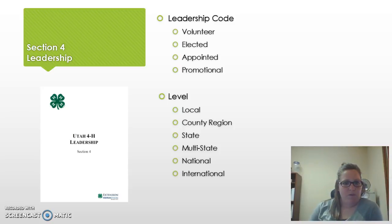Promotional, a lot of people get confused on this. Anytime that you promote 4-H or Utah 4-H, that's a type of leadership because you're promoting such a great organization. So if you wear your summer camp shirt that says Box Elder County 4-H to school, I want to hear about that. Say, I wore my 4-H shirt and I promoted it in my school, and this is what I learned from that experience. Just be pretty descriptive in that area, and you should be great.